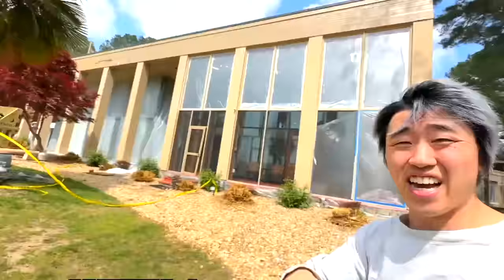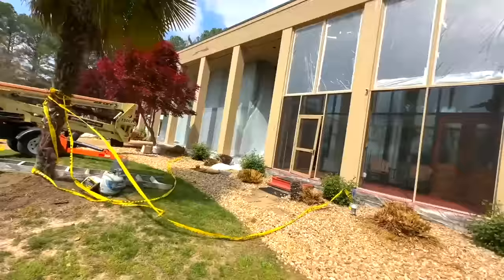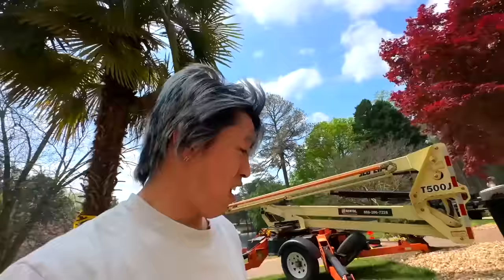Yo, what's up guys? I just showed up to the Team RAR house, and it is all wrapped up right now. I don't know what's going on. We got caution tape everywhere. All the windows are boarded up. I haven't seen anyone. It seems like the whole house is abandoned right now. And I haven't heard anything. There is no one at the house.